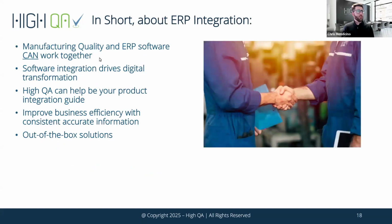All right, in short, wrapping up here. Manufacturing quality and ERP software can work together, if you haven't gotten that already. Software integration drives digital transformation, right? So being able to transform your business, make sure that you have deeply connected systems that you're using to drive your day-to-day processes. We don't want redundancy of data entry. We don't want typos between systems or differentiation between them. We want one cohesive digital thread through the whole business, right?